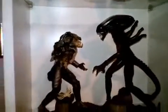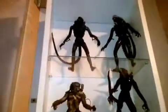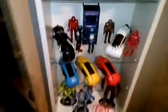So I'll always love my Hot Toys and customising, but I've got a special place for these little fellows. So yeah, that's what I shared with you.